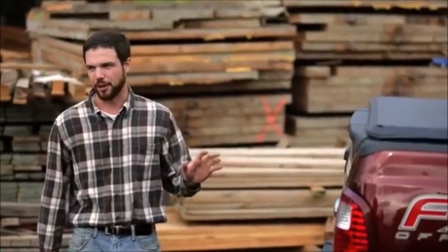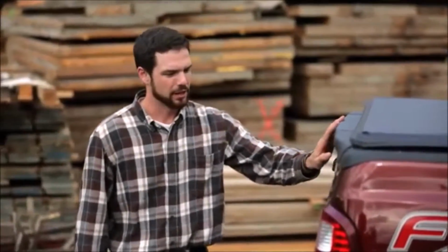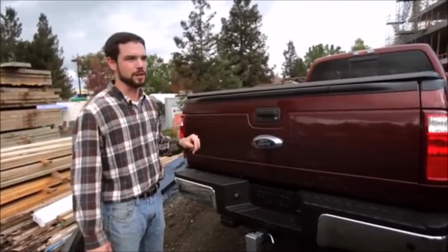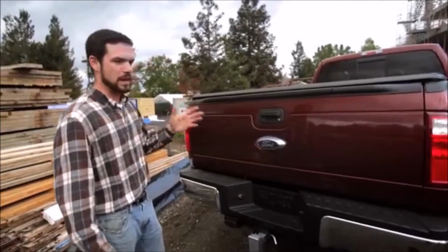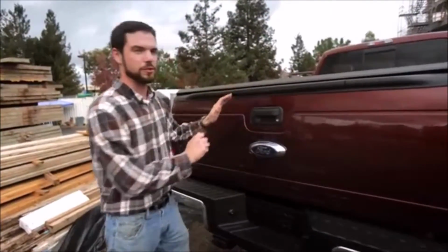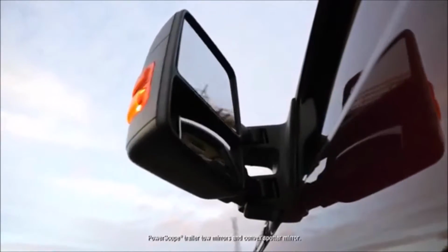Something I never thought I would need or have on a truck was a locking tailgate, but with what I do, there's a lot of expensive tools that I have with me on a daily basis. So to be able to lock my tailgate and put everything in here, it turns the bed of the truck into a giant toolbox.